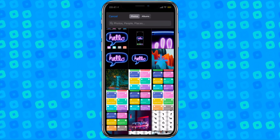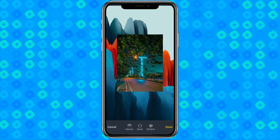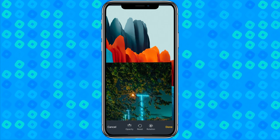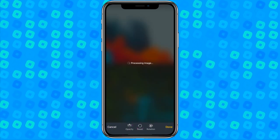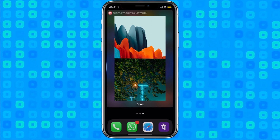Choose your first image and then the second one like this. As you can see, both the images are together. Resize according to your preference. Resize the overlay as you want it to be. You can play with opacity and rotation. Say done. And that image will look something like this and will be saved in your photo gallery.